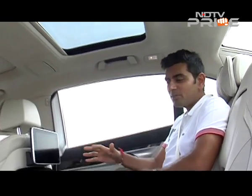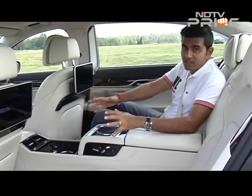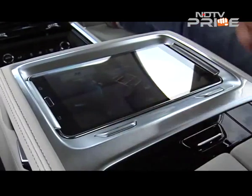So you get your own little sunroof here at the back, and you're in the lap of luxury because you've got all this technology, all this gadgetry. You can control your own air conditioning back here as well. And how do you get all of that going?